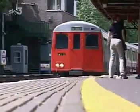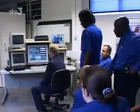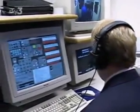But a million miles away from the world of steam is the Northern Line's high-tech tube simulator suite. Costing over £4 million, it's about to put Terence and the other trainees through their paces. I can hear an alarm in the background. Have you got any problems there?